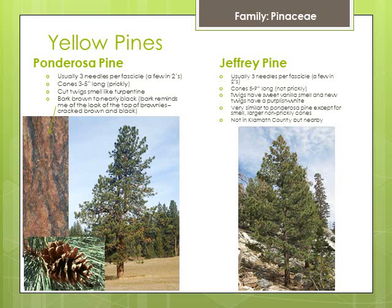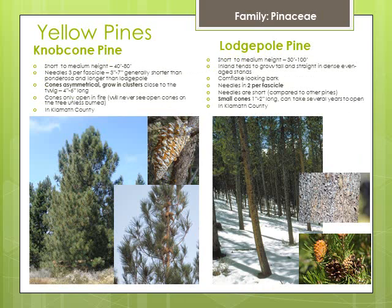Okay, the rest of the yellow pines, we have the knobcone pine, and this is short to medium height, so about 40 to 80 feet tall. Has 3 needles per fascicle that are generally about 3 to 7 inches long. The needles tend to be a little shorter than the ponderosa, but longer than the lodgepole. And the cones will only open in fire. So no matter when you're looking at these cones, you will see these very closed cones.